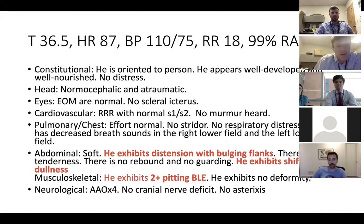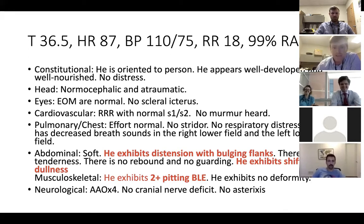So these are kind of your vitals and your physical exam that you get when you go down there. And I really just wanted to highlight all the important stuff. But vitals look like he's hemodynamically stable. Heart rate's a little bit on the high side, but it's not technically tachycardic. And blood pressure's normal. When you look at him, he actually looks like he's fine. Looks like he's mentating fine.